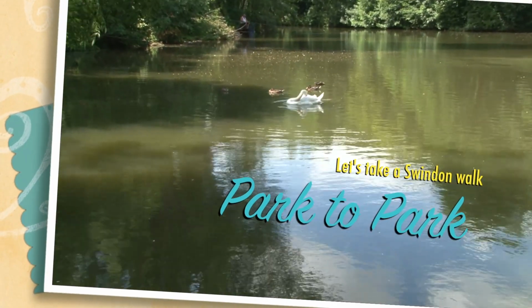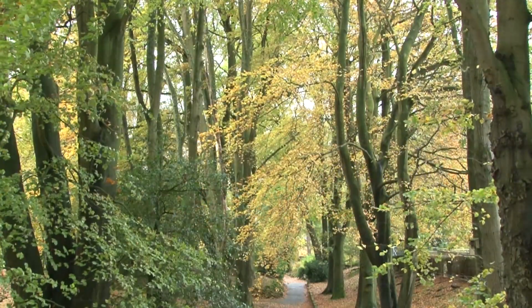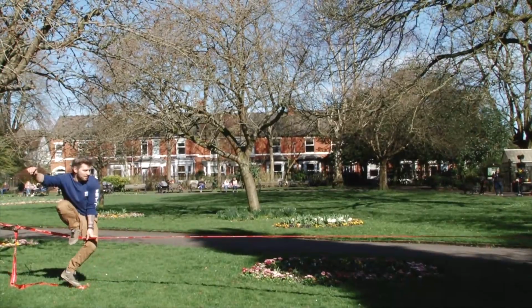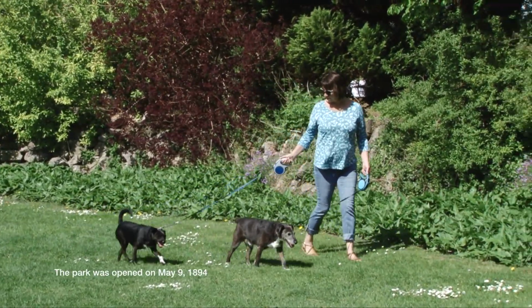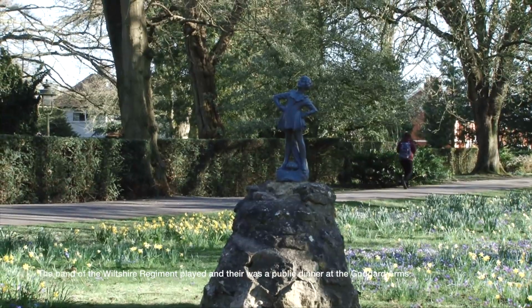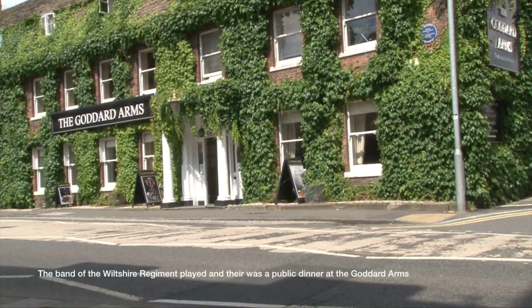Let's take a walk from park to park in Swindon's old town. We start in the town gardens, one of the jewels in Swindon's crown. The park was opened on May the 9th, 1894, by Mr. Reynolds, the chairman of the old Swindon local board. The regimental band of the 2nd Volunteer Battalion, Duke of Edinburgh's Wiltshire Regiment, played, and there was a public dinner at the Goddard Arms Hotel.